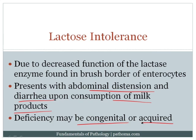One way by which patients get acquired deficiency is simply as they age, they just become intolerant.